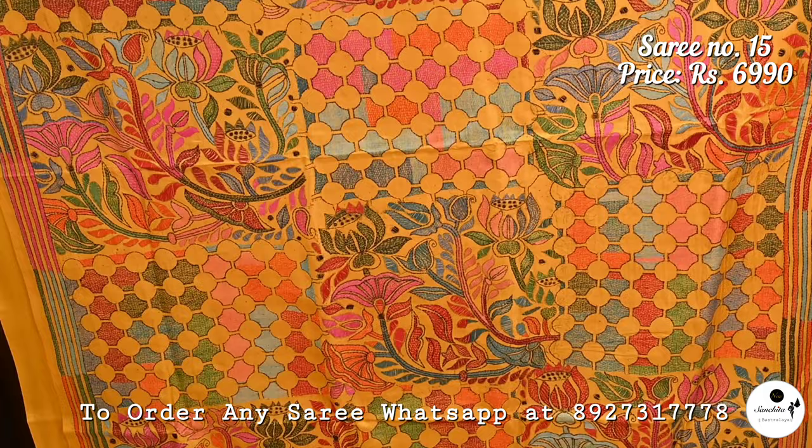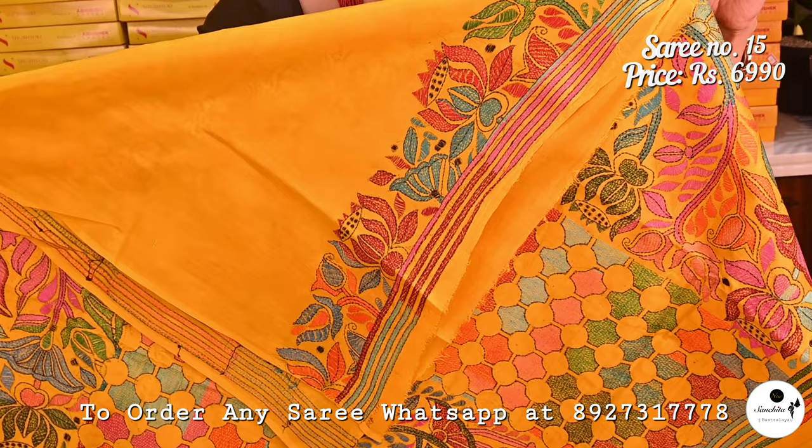This is the blouse piece. In the border, we can see beautiful floral motifs in multicolor. Next is an eye-catching black Kantha stitch sari in Bangalore silk. Sari number 16, priced at 7,300.